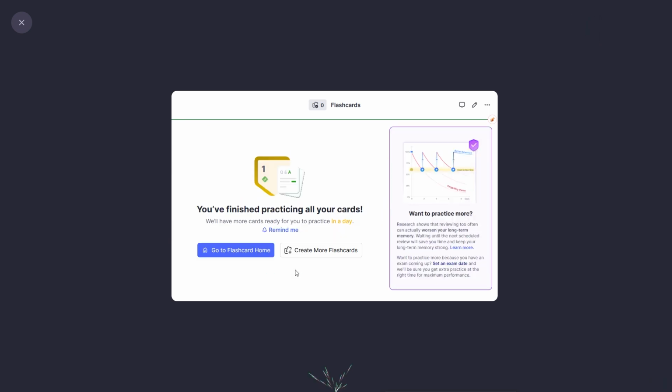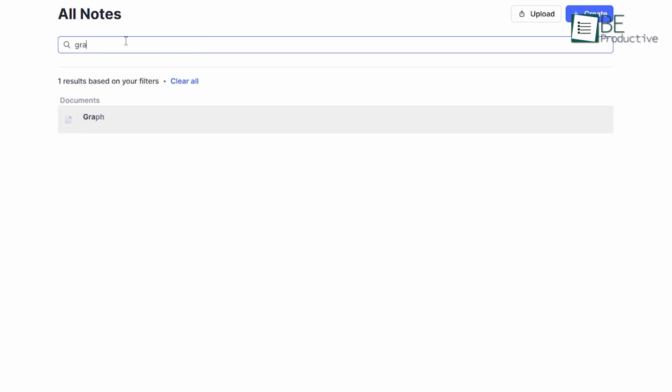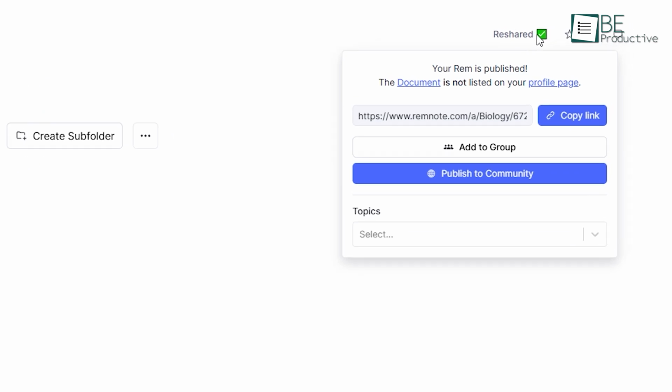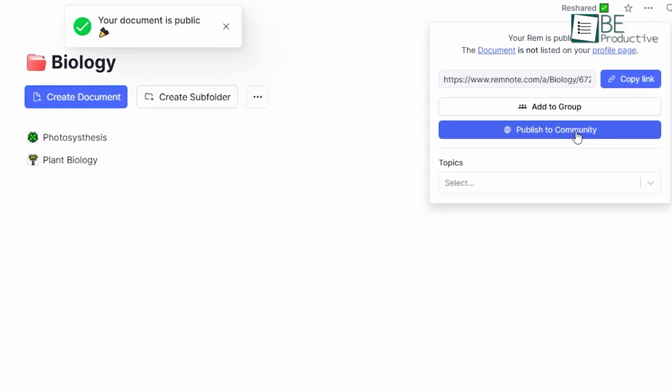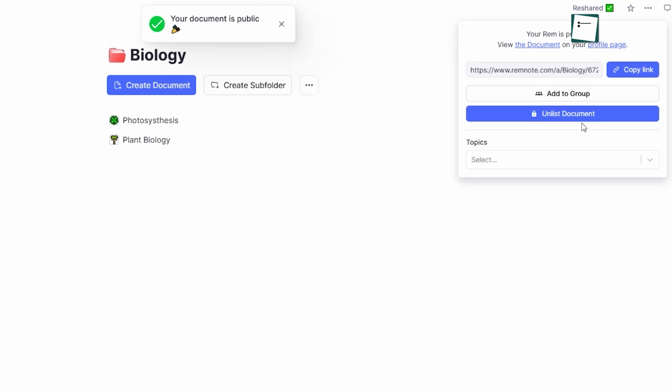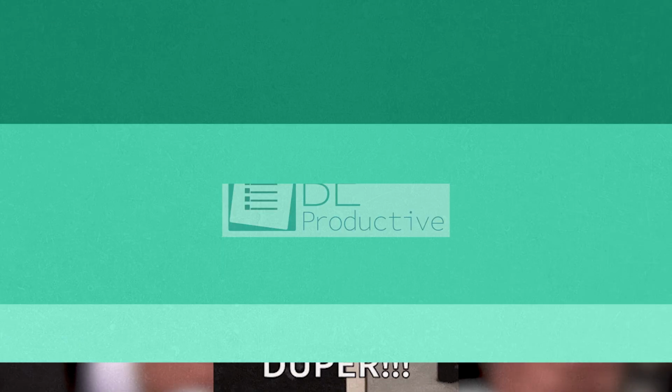It'll show you cards at just the right time based on how well you know them. Plus, the search is crazy good. Just type what you're looking for, and it finds it instantly. Even with the free version, you can share your stuff with others. Post it for everyone to see, send a private link to your study group, or create a special sharing circle with your friends. Pretty sweet, right?